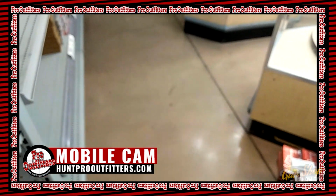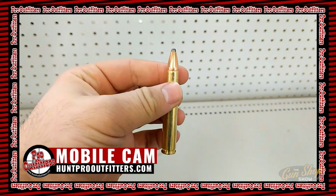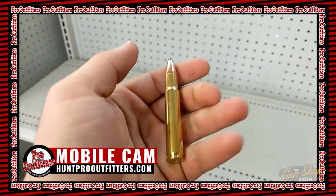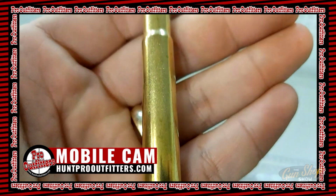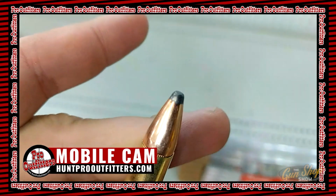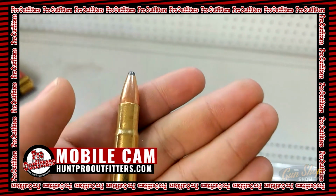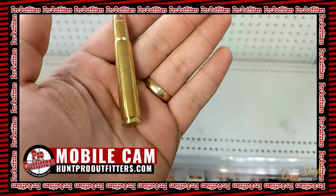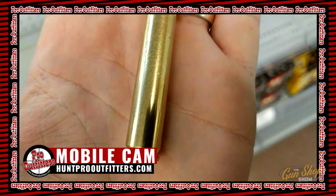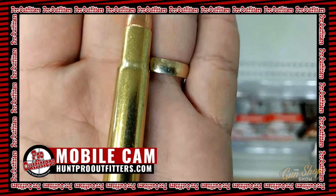So what you see on camera is a 35 Whelen cartridge there, which is a necked up 30-06. And look at that big fat bullet. Dude, that thing looks like a crayon. It's so big. Look at that. That is 9.1 millimeters. It's as big as the bullet on a 9mm pistol, but obviously tons of power. Stepping it down, too, towards the tip.